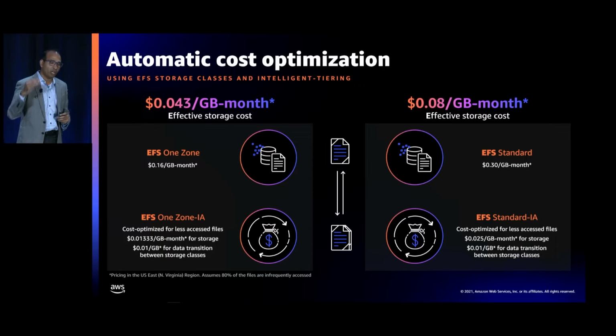So I want to build up on cost optimization. With EFS, like I've said, your effective storage price is just 4.3 cents per gigabyte per month for one-zone storage classes, and 8 cents per gigabyte per month for standard storage classes. And at this price, you get all the fully managed features of EFS right out of the box.